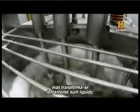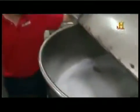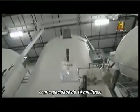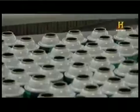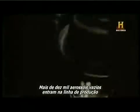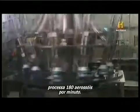It starts as flakes, but it slowly transforms into a liquid as it heats to 150 degrees. Emulsifiers, sudsing agents, and filtered water are combined with stearic acid in massive 3,000-gallon mixing tanks. The pressure is yet to come. Over 10,000 empty cans enter the production line every hour. A 12-head filler processes 180 of them a minute.